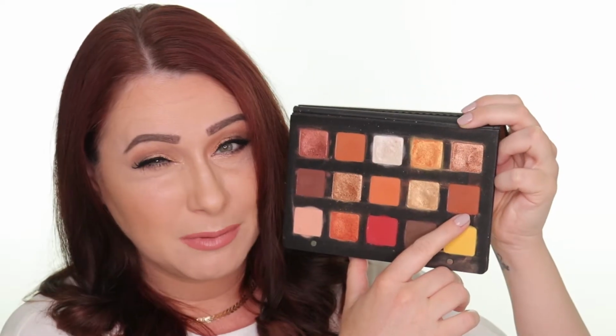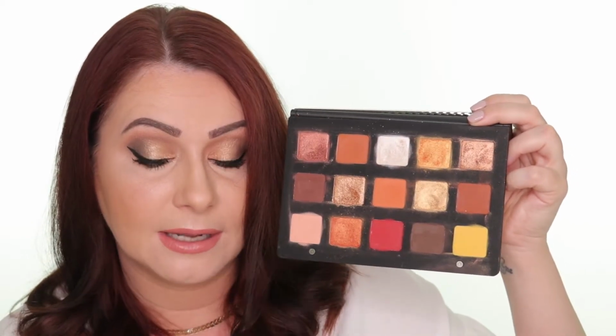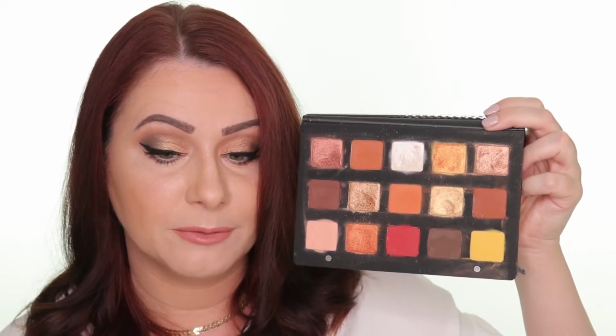But then when I actually got this palette and I sat down to film my one palette 3 looks video using this palette, I immediately realized that I have a bit of a problem. And the problem is that you pretty much get these 3 warm medium brown shades and you don't really get anything lighter than that. Of course, except this very light pink shade that I already talked about, but I didn't really have a nice light shade to start out my makeup with, and that really bothered me.